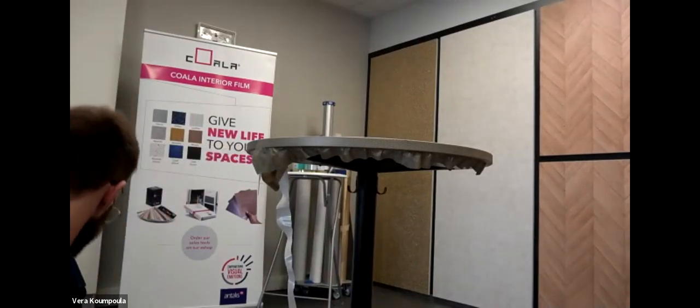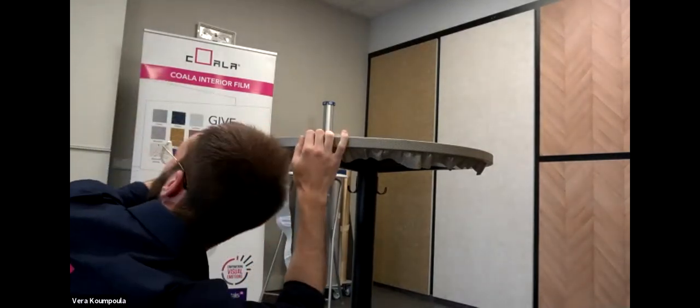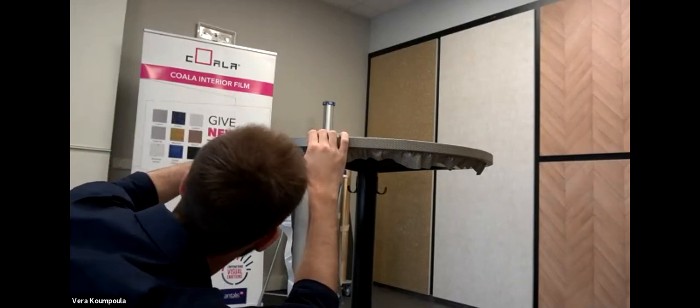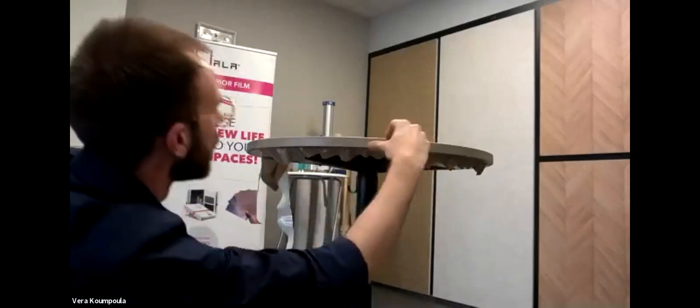But imagine a long conference table, for example, which is wider than the width of the product. We have the counter table, typically the counter table that we've done there. So in that case, would you do an overlap or would you do butt-to-butt?